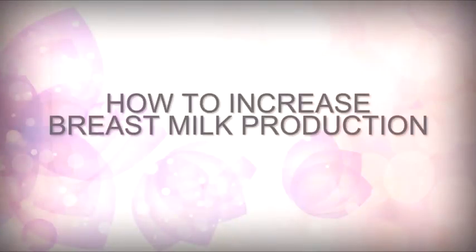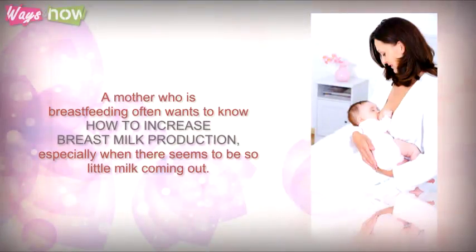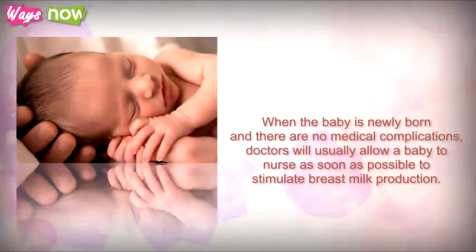How to increase breast milk production. A mother who is breastfeeding often wants to know how to increase breast milk production, especially when there seems to be so little milk coming out. When the baby is newly born and there are no medical complications, doctors will usually allow a baby to nurse as soon as possible to stimulate breast milk production.